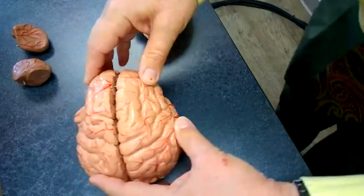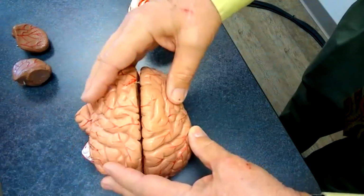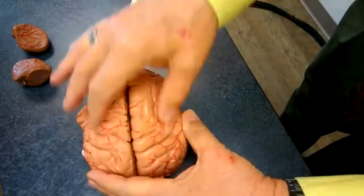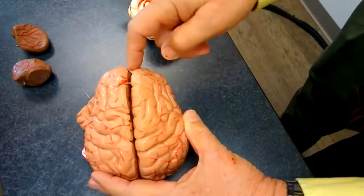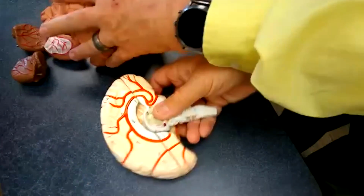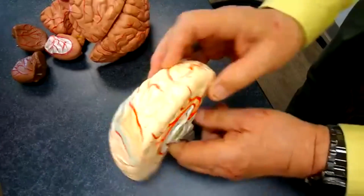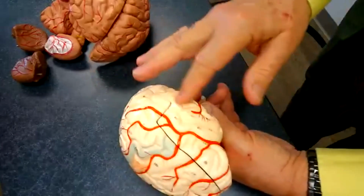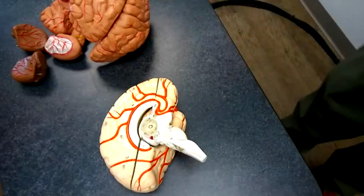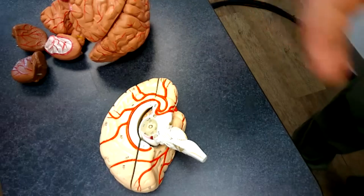These are the cerebral hemispheres here. This is life size, just to give you an idea. And you can see I can cup it in my hands like this. But these are the two hemispheres divided by the longitudinal fissure running down the middle. For perspective, just how big it is, this is a half section here. So we can see, this is the hemisphere here. So they're about the same size. This is about the size of a human brain, pretty close to life size.